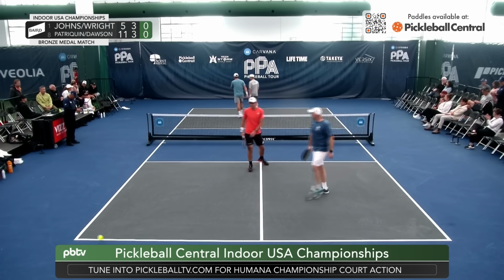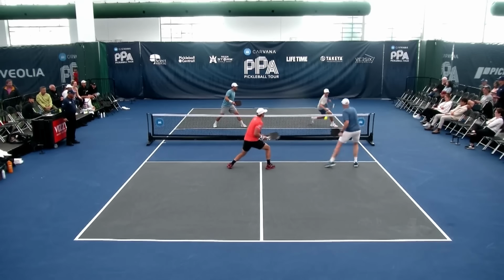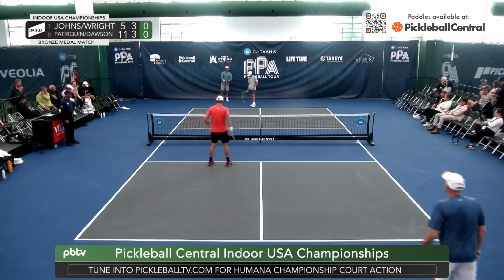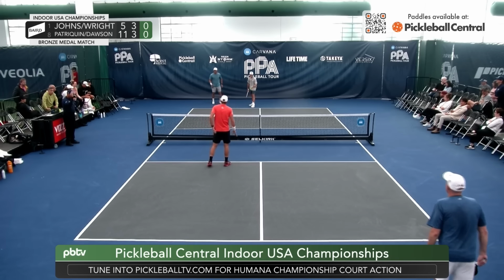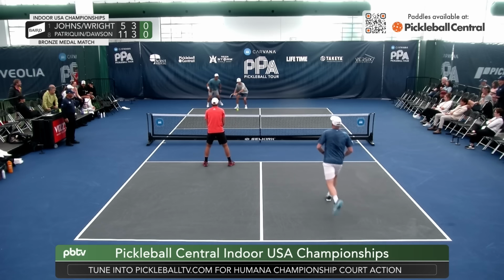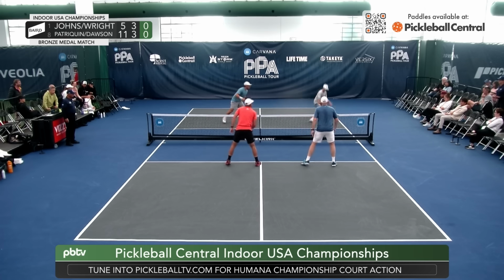There's Hayden Patriquin with the speed up. Great initial block by Matt Wright, just to even get a paddle on it, and then being able to finish it off. So Colin Johns and Matt Wright looking for answers here in this bronze medal match after getting beat 11-5 in game one. Colin has now moved to the left side, which we obviously don't see very often.